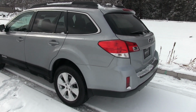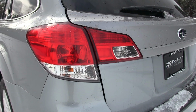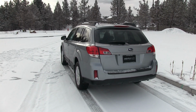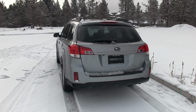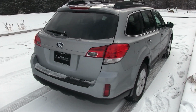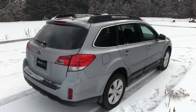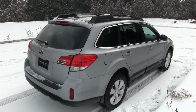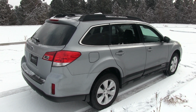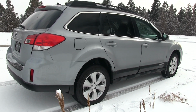I'm also a fan of these rear tail lights. I think they have a nice look, how they kind of wrap around the rear hatch there. Obviously, being a crossover, Subaru still manages to finely balance that combination of good ride quality, handling, fuel economy, and cargo capacity. And while the 4th generation model did increase in size compared to the 3rd, fuel economy did improve as well.